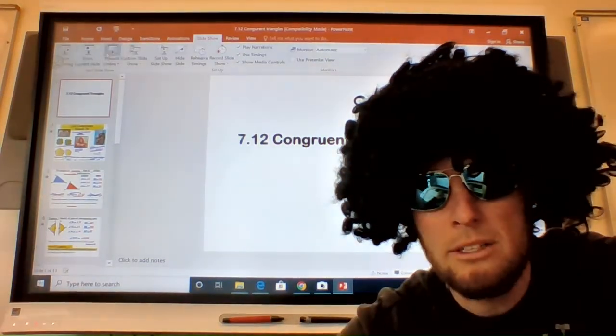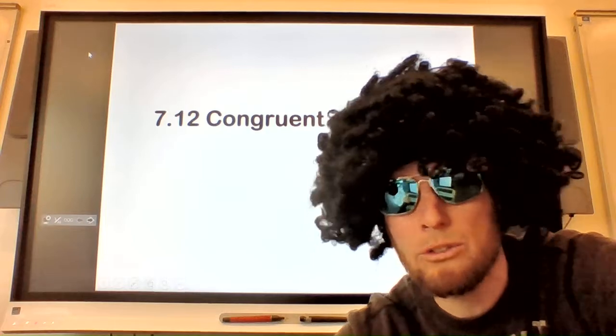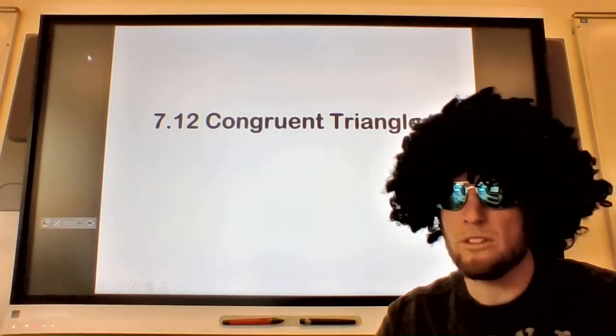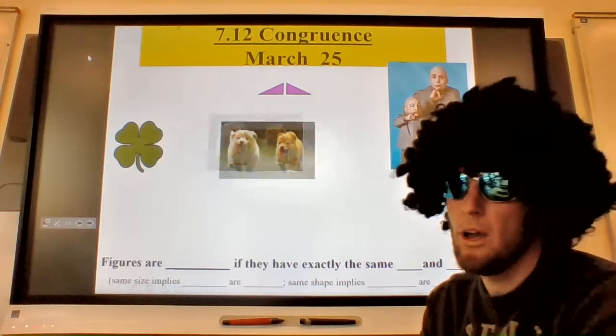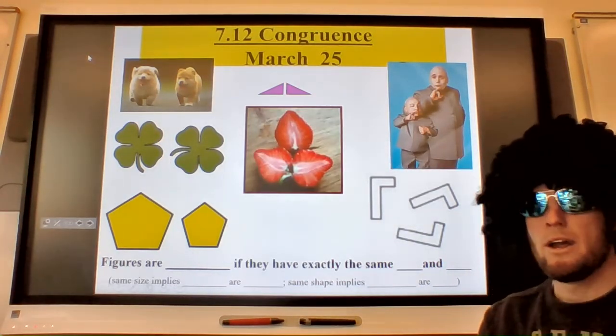Hi, Mr. Hess here. Welcome to the discussion of congruent triangles, congruent figures. In general, a discussion of congruence, but we're going to focus on triangles pretty soon here. You've got a bunch of images on your paper that might look like they're somewhat congruent.